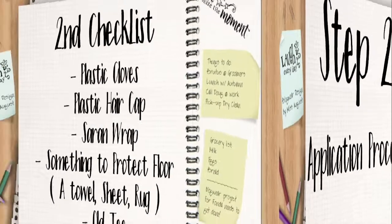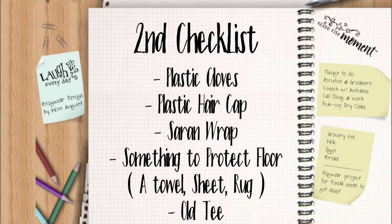So step 2 is the application process. And for the application process, these are the things that we're going to need: our plastic gloves, our hair cap, our saran wrap, and something to protect the floor, such as a towel, a sheet, a rug, and then an old t-shirt.